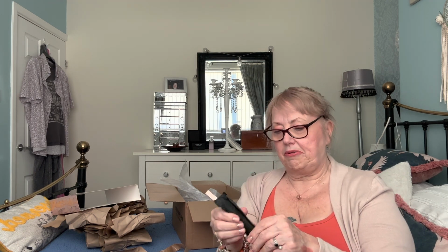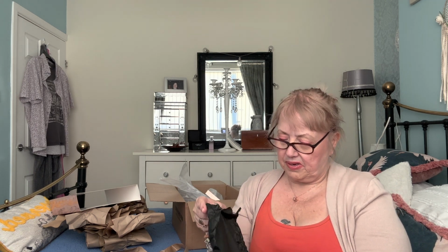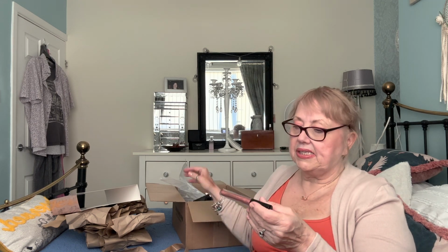Number 11 is a nice big one. Christmas Day. In tissue paper again. Oh, and I think it's another lip gloss. Let's have a look. Oh no. You can tell I'm obsessed with lipsticks and lip glosses because every time I see something like this I think it's a lip gloss. And it's not.